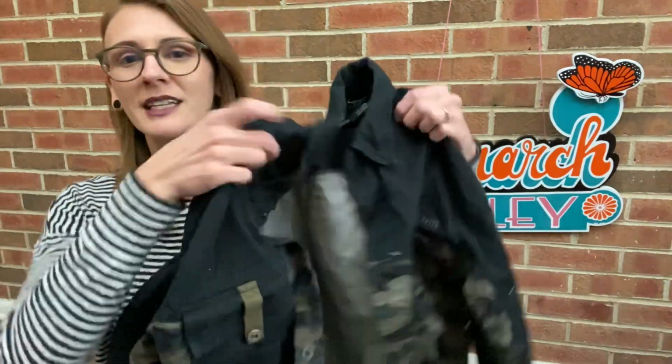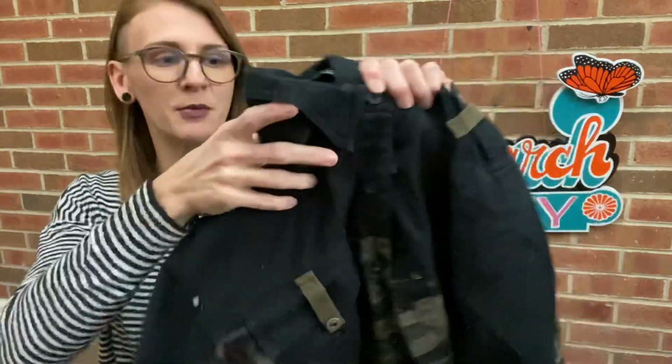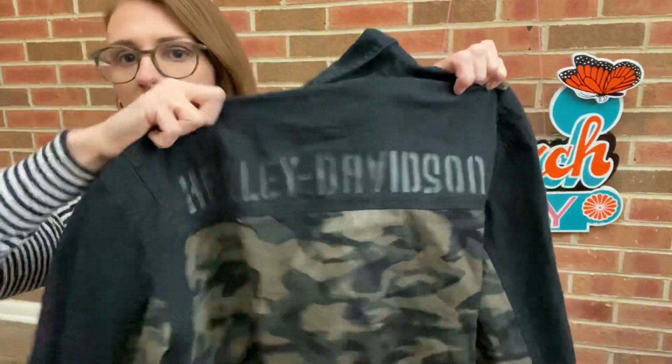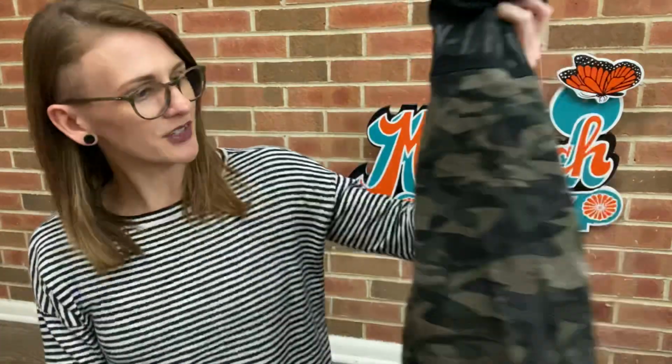So to get started, I did pick up a Harley Davidson jacket. Well, it's really more of a shirt, like a utility shirt. As you can see, it has this cool camo detail, and it says Harley Davidson there and on the back. Super cool shirt. I'm really into this. It's the perfect time of year, being fall, to have a cool long sleeve camo shirt with some neat details. So I'm really excited to get that one out there.